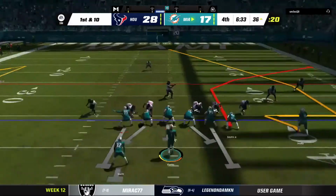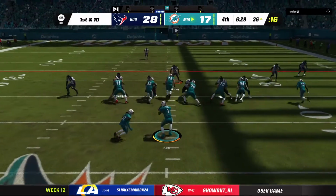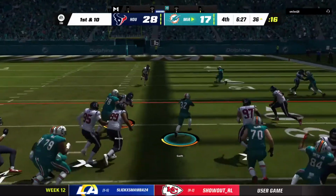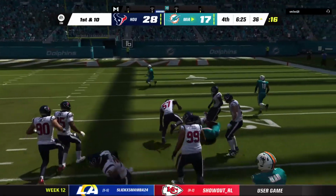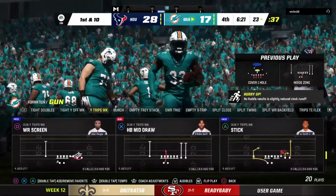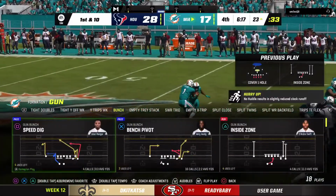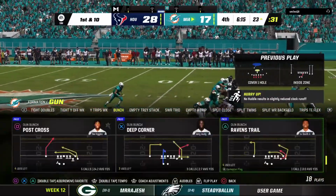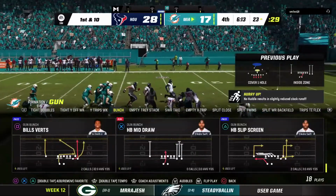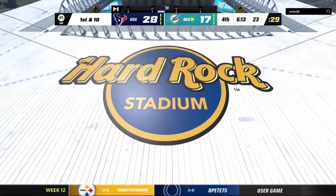So a 1st and 10 now in Houston territory at the 36. From the gun, here's Swift. And he'll follow his blockers there all the way down to the 23-yard line. Another nice gain, 13 yards that time, and another first down. We'll definitely see some open running lanes, and he's taking advantage of it right now, but that shouldn't be a surprise. Defense has the lead. They're playing for the pass first.